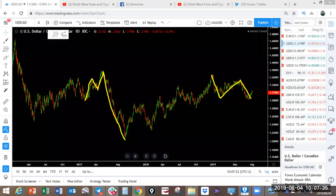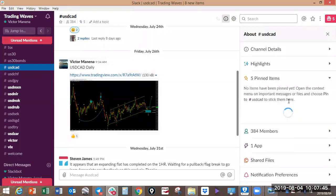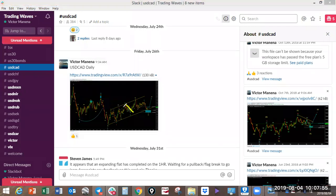Now, if we look also at trade setups from the beginning of this year, we have been looking at this, and for the drop here. So let's have a look here at the pinned chart. You'll see that on US dollar CAD as well. Let's have a look at those pinned items. See if you can find. You'll see that this move here is this one here. This is where we were, and this one was the setup.